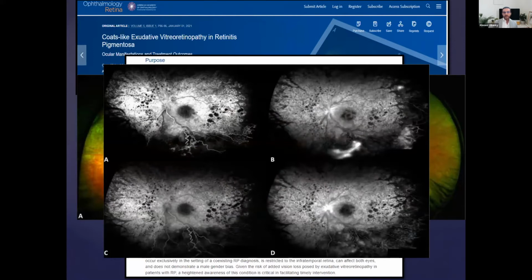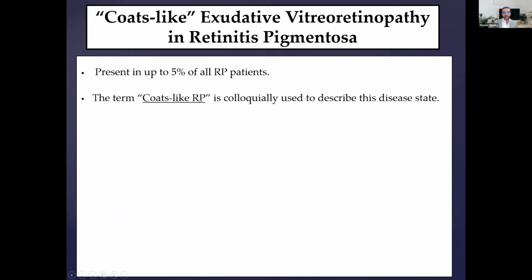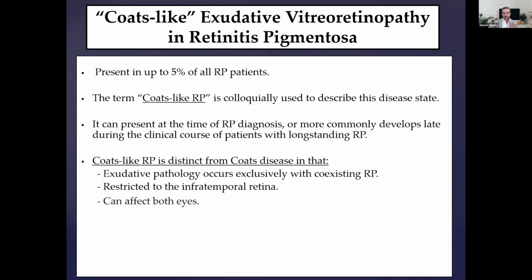So they looked at some criteria about this disease entity. They found that it can be present in up to 5% of all retinitis pigmentosa patients. We can use this term only if the patient has retinitis pigmentosa together with this exudation, and it can present at any time, but most commonly develops during the clinical course of long-standing retinitis pigmentosa. And how do you distinguish it from the regular Coats disease? Exudative pathology usually happens only with retinitis pigmentosa, restricted to the inferior temporal retina, and can affect both eyes, and this is the new thing.